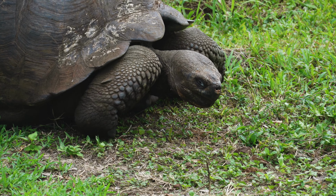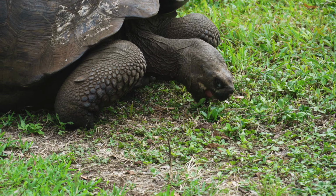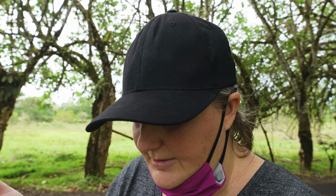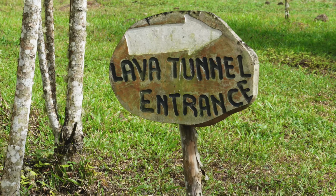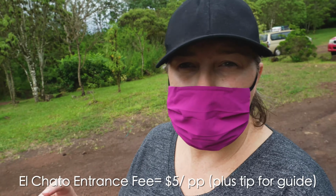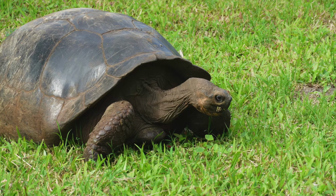And they're massive. They grow up to 500 pounds. Like you could fit a whole person in there. It's crazy. In the shell, I mean. So it's $5 per person to enter, which is totally worth it already.